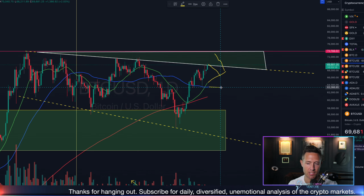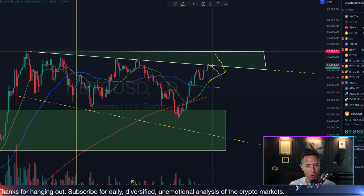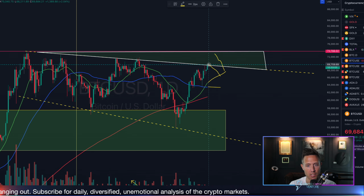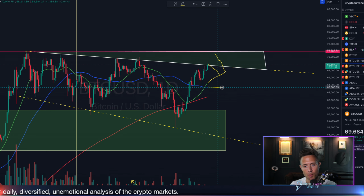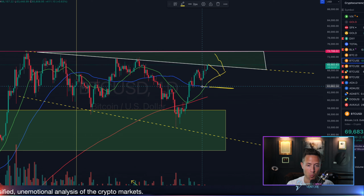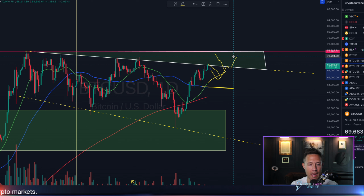The 50-day right now is around 63,500, right? That's a little bit of a cushion as of right now for Bitcoin, which is good, and it could give some more consolidation for Bitcoin before getting the breakout. But we have to be very mindful whether or not this even holds, and we have to watch that. If it holds, Bitcoin comes back down, it holds, it bounces again. This will be getting way more bullish every time that happens.